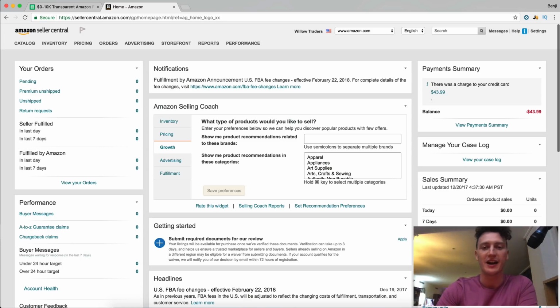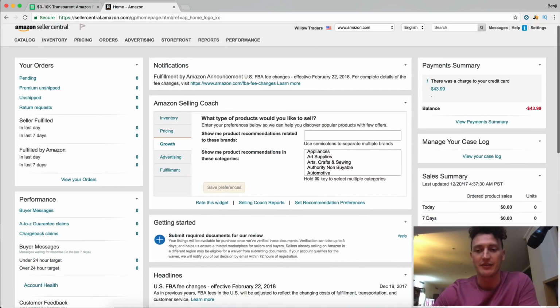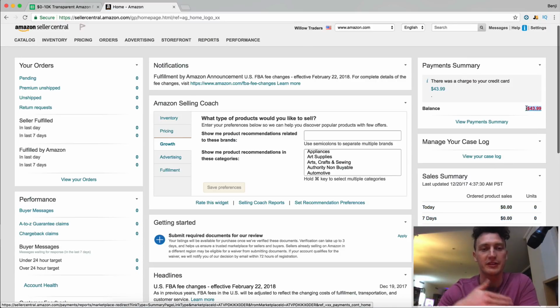Awesome, so here we are, all signed up under a brand new account. This one will be called Willow Traders, and that's the new account I've got established under a new business that I will be using to launch scratch maps and every other transparent product that I do in the future. So that way there is nothing private, don't need to block anything out. I have 0 sales so far. You can see we actually have negative $44, which is the monthly fee to sell on Amazon. And this is charged at the end of the month, so you won't have to pay that.